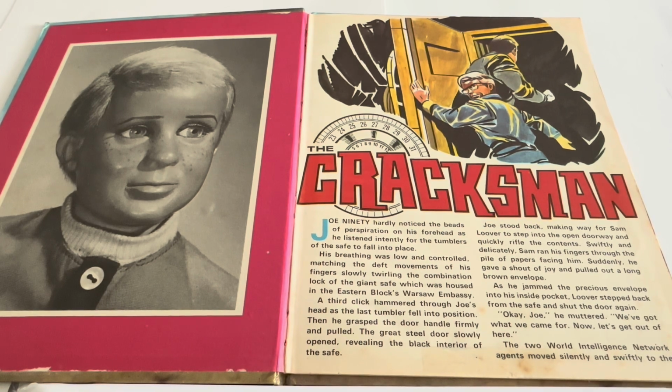Joe 90 hardly noticed the beads of perspiration on his forehead as he listened intently for the tumblers of the safe to fall into place. His breathing was low and controlled, matching the deft movements of his fingers, slowly twirling the combination lock of the giant safe, which was housed in the Eastern Bloc's Warsaw embassy. A third click hammered through Joe's head as the last tumbler fell into position. Then he grasped the door handle firmly and pulled. The great steel door slowly opened, revealing the black interior of the safe.